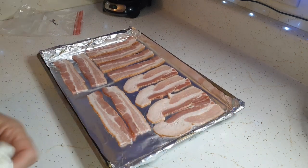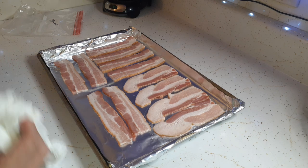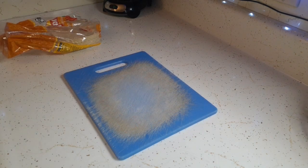I still have one of my cheeseburgers that I can eat, and I have some bacon already made from last night that I can put on there. And I'll probably just make myself some fresh French fries. They were really good. I love homemade French fries. So, all right, I'm going to get this bacon in the oven and move on with breakfast.